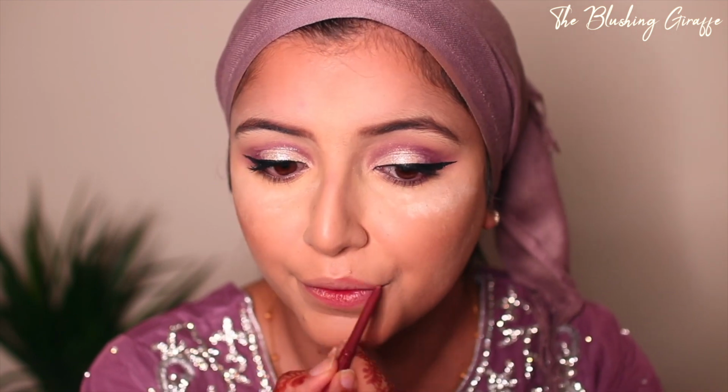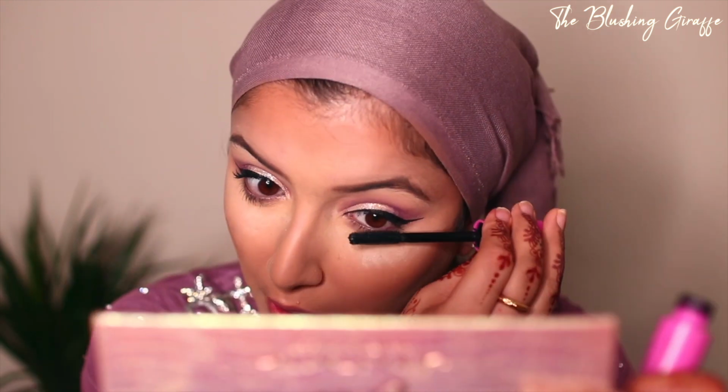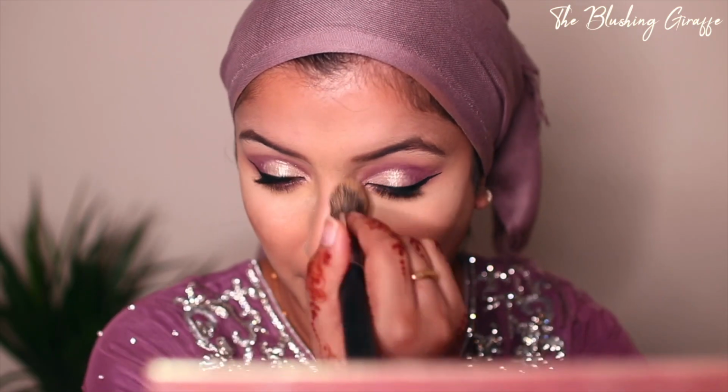And now I'm using a Jordana Tawny lip liner for my lips. And I knew I wanted to go for something quite nudie, not something too strong. Just going in with the mascara at the bottom and brushing off that excess bake now.